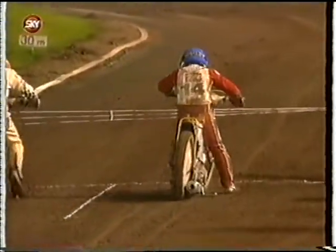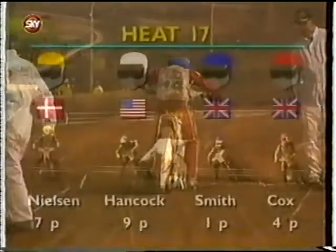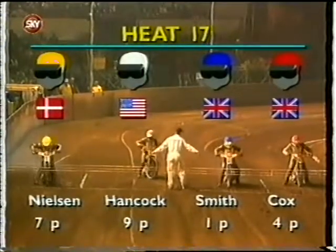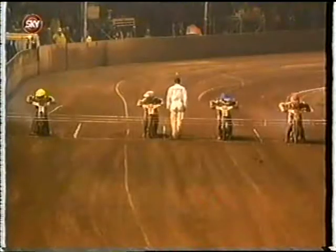On his inside is fellow Brit Marvin Cox. Going from gate 3 is the American Greg Hancock, and on the outside is Hans Nielsen. Hancock could make the A final here, possibly with even a 3rd place. But the others have to battle, and Hans Nielsen desperately needs the points as the starting marshal moves away.